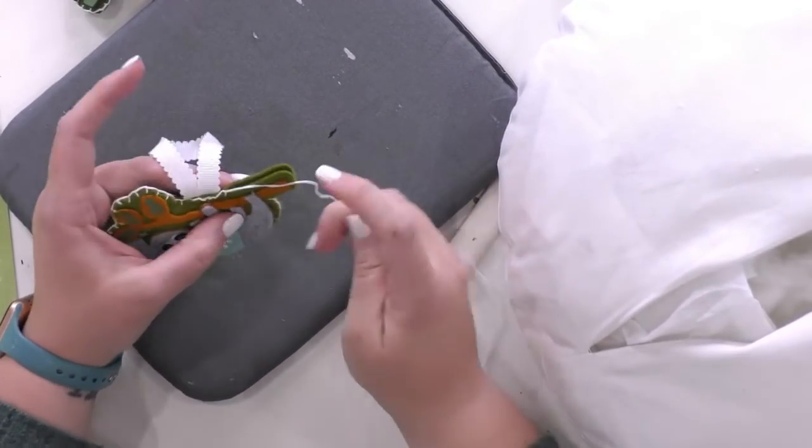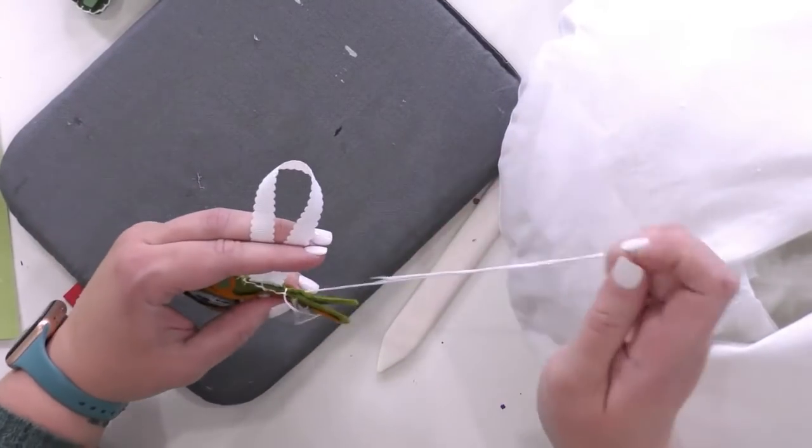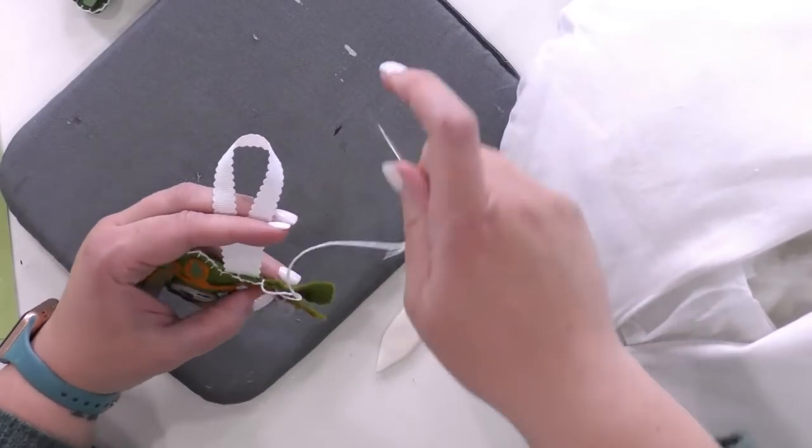Okay. I haven't filled this part yet. I'm going to do that in just a second, but I'm going to make a couple more stitches just to sew this up a little bit.